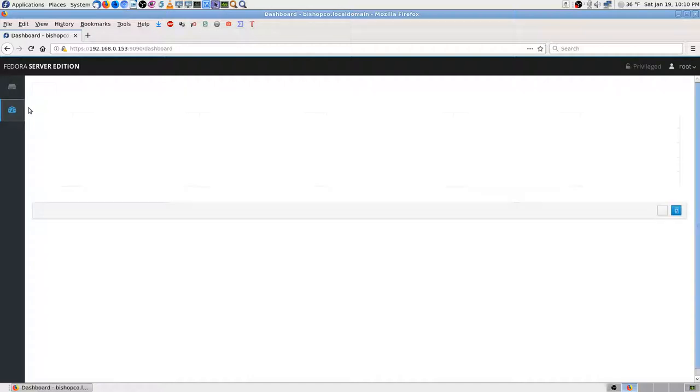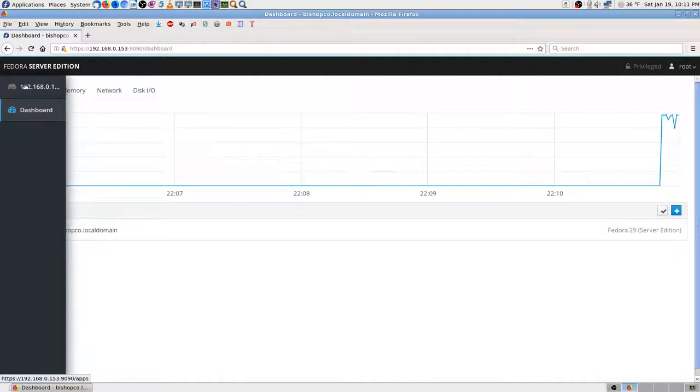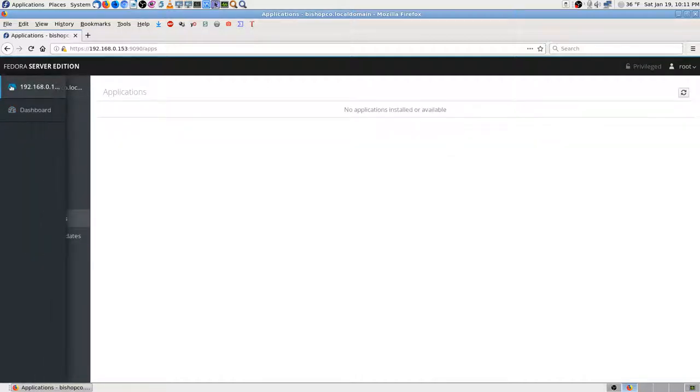I'm going to click on dashboard because I want to know what it is. Oh, okay. I didn't remember what that did. Okay, CPU, memory, network, I/O. So it's just a graphic deal, just like when you first get here. Oh, and then that one is, I think I interrupted that. I'm not going to do it again. Okay, now I see what's what.